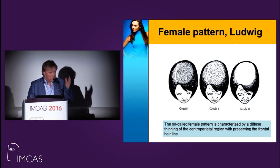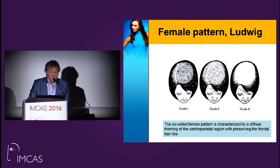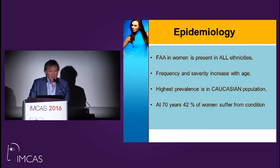And if women present to you with thinning or the hair missing on the frontal area, you have to consider FFA, which of course is probably a variant of lichen planus. FFA, everybody thinks you lose your eyebrows with it. Many of the patients you don't tend to, and it'll be picked up on biopsy.